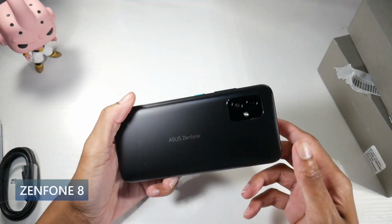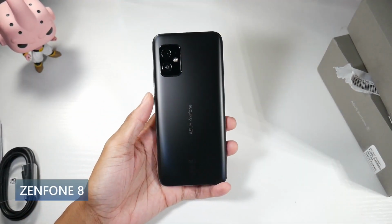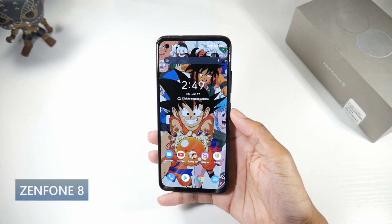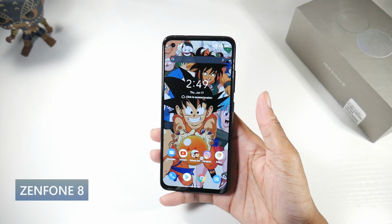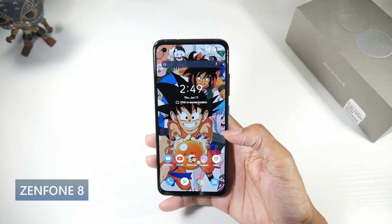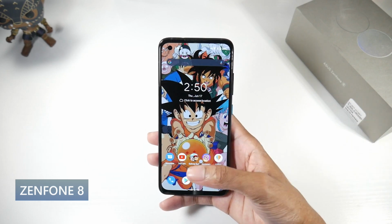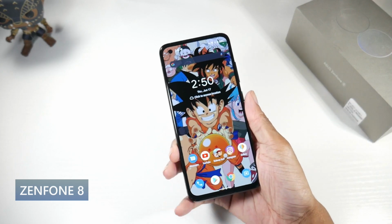Next is the Asus Zenfone 8. So this is a newer compact flagship phone. It'll cost you around 600 bucks, so it is a little bit expensive. I think around 650. I'll have all the links down below, but I really like this phone this year. It's got an aluminum frame and a glass back. It feels really solid. IP68 dust and water resistant as well.